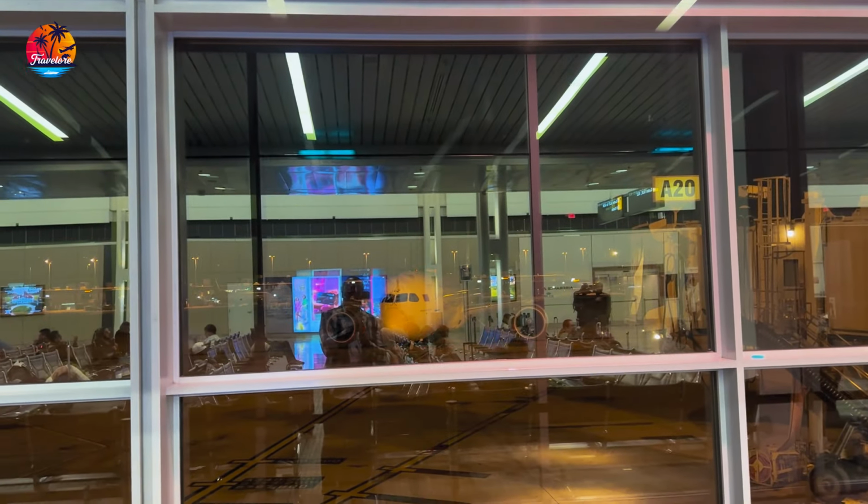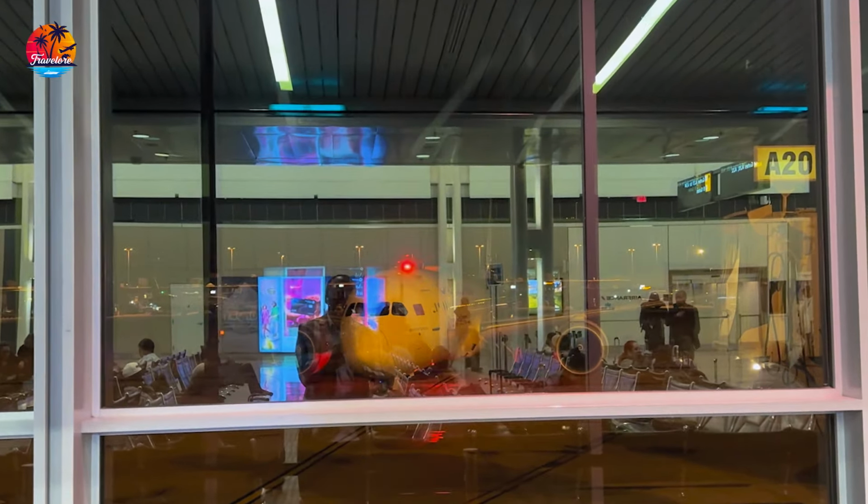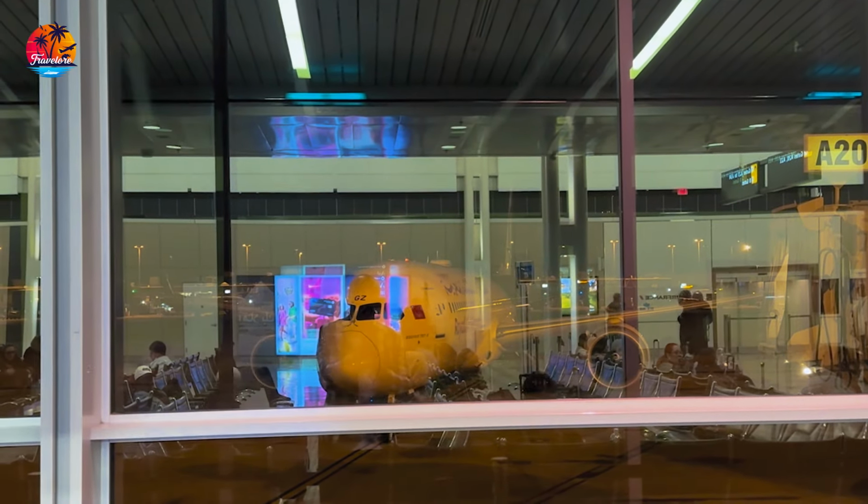Like I told you earlier, we do have a change of gate now, and I'm making my way towards our new gate. The good thing about it is that our new gate is gate A20. So it's not bad. It's just two stops down. All right, let's go to our new gate. The aircraft has just landed. Oh yeah, it's a large bird.